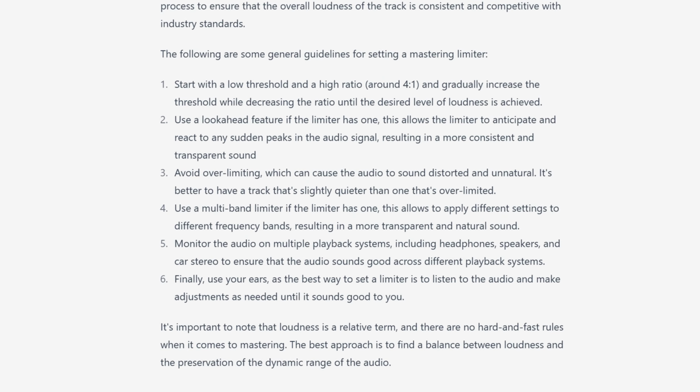But if the goal is to make it sound as transparent as possible, it's able to see those peaks coming in advance and then more aggressively pull them down, which again, takes away from the transient. So be careful with that one.